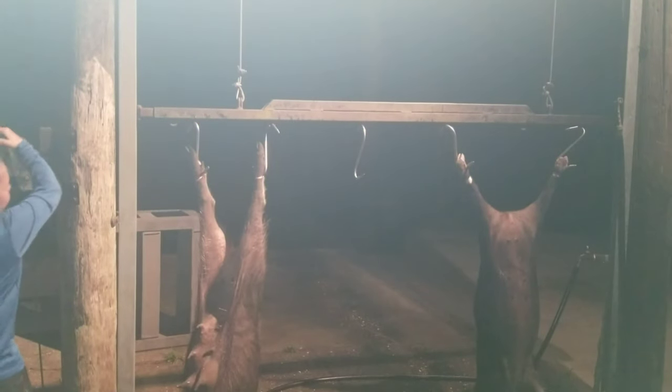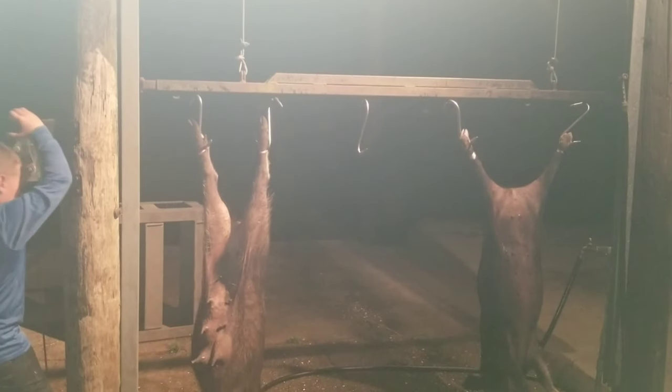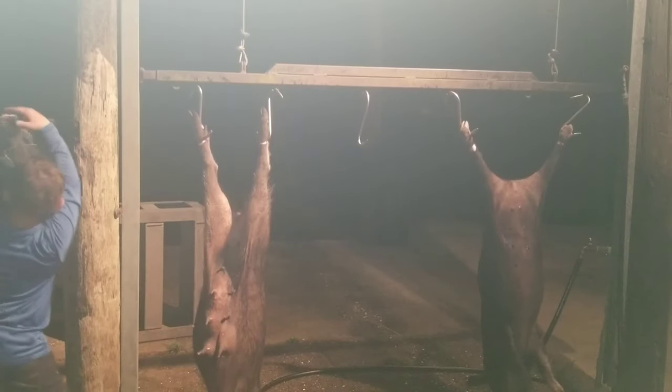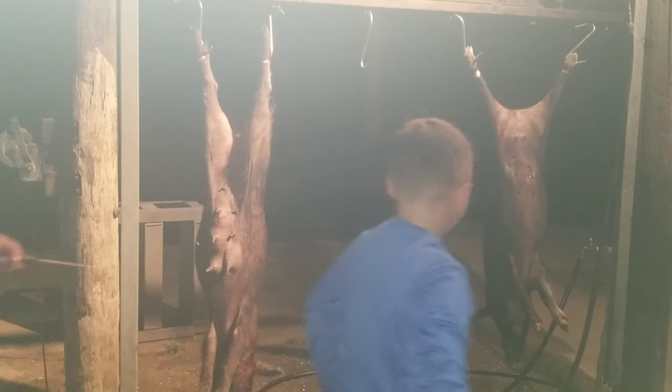All right, everybody, we're back here at the skinning rack. Jake's got his hogs. If you want to come out and book a hunt of any kind, you just got to get a hold of them and see what they offer. They're awesome people, a great family. It's SE Timbercreek Outfitters.